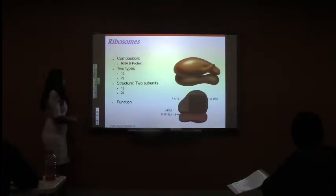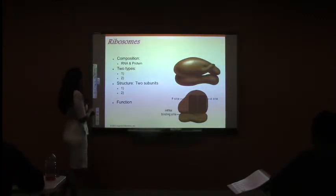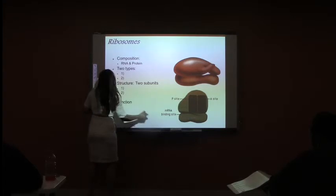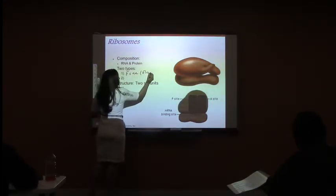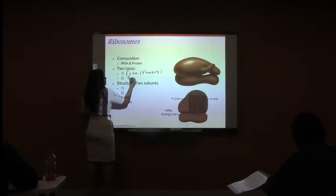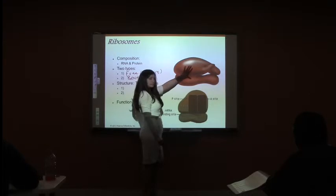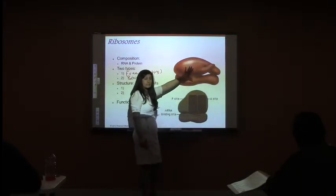Okay, ribosomes. In composition, they are made up of RNA and protein. Now we have two types of ribosome. We have free or floating ribosomes, or bound ones. Okay? Now, this is one ribosome right here. Either it could be bound to something or it could be freely floating in the cytosol. Okay?